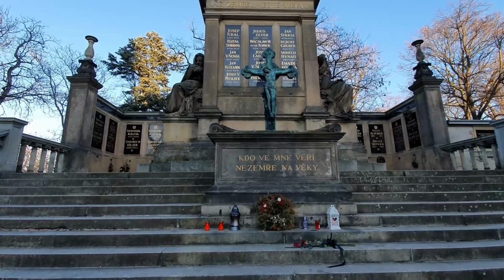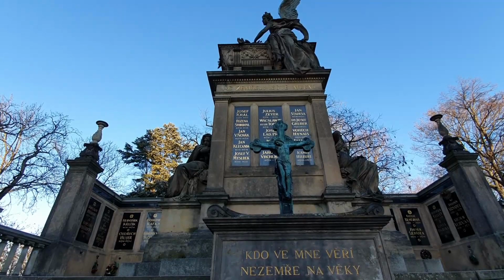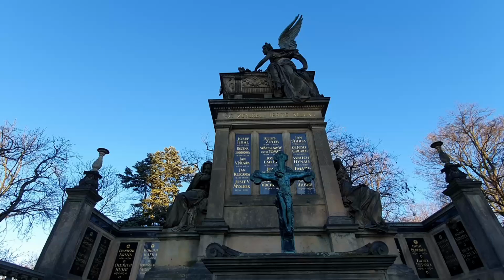Yeah, I like the inscription here. Up there it says, Ať zemřeli ještě mluví. Although they died, they still speak, which means that their deeds speak for them, even after life.